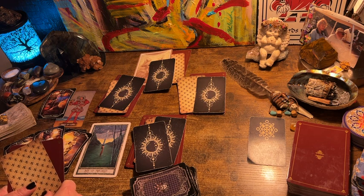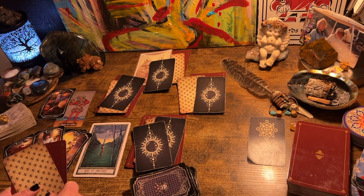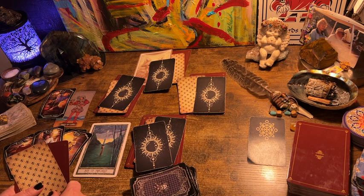Truly, though, when you understand the I Am That I Am concept, then you understand that you're a divine being and that you have access to everything already. Your inheritance is your divine birthright. That is your inheritance. You already have access to it all.